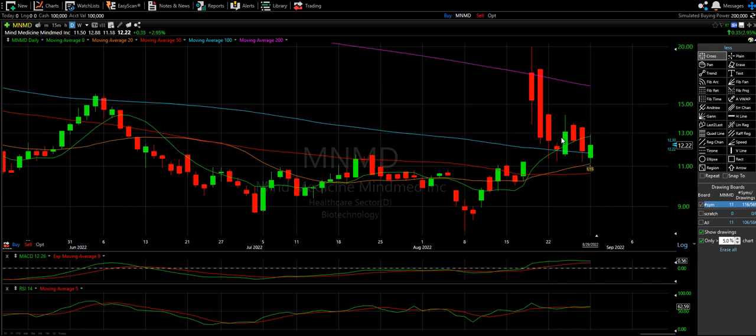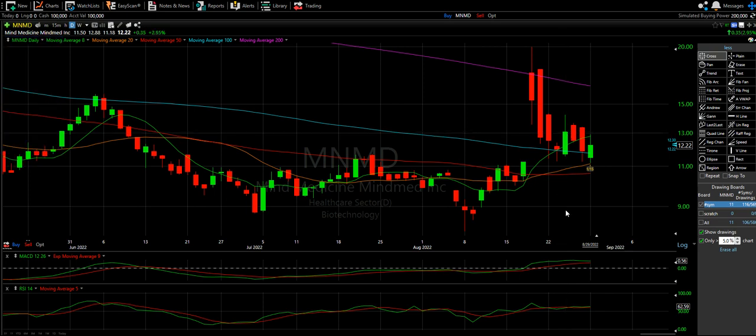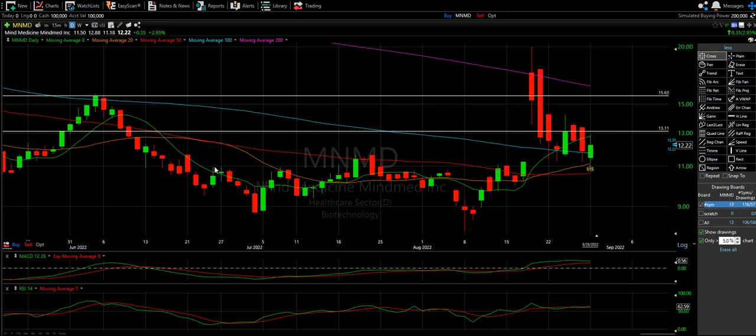But again, I think the safest play would be breaking the top of the close of the 24th, which looks like it was 1306. So I'll obviously be drawing a line there shortly. But yeah, overall, that's pretty much a quick view on the daily. Before I go to the weekly, let me draw a few lines. Let me lower that just a little bit. Perfect. It's still a little higher than the number I said, but whatever.